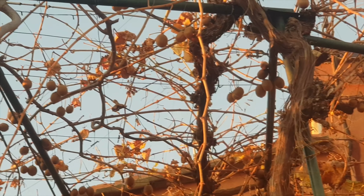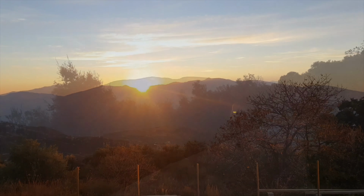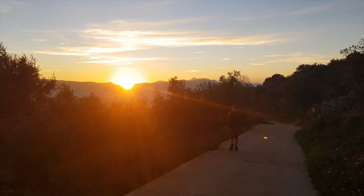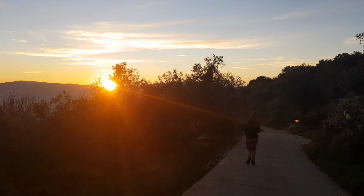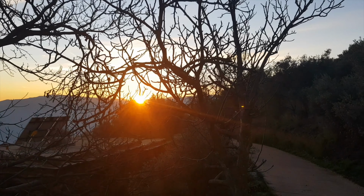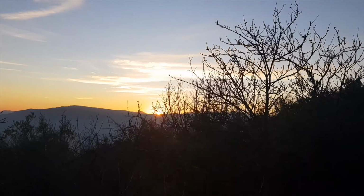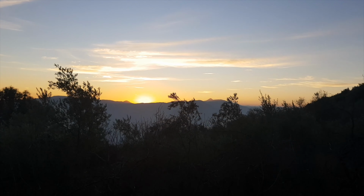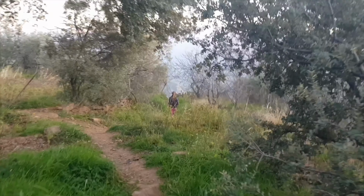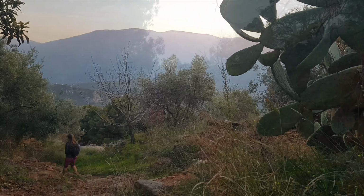And as you can see, it's so warm here that they can grow kiwi fruits. We're also lucky to witness this beautiful sunset behind the hills. Even though the sun was already down, we still had around 200 meters of elevation descent. It should take us maybe another half an hour.